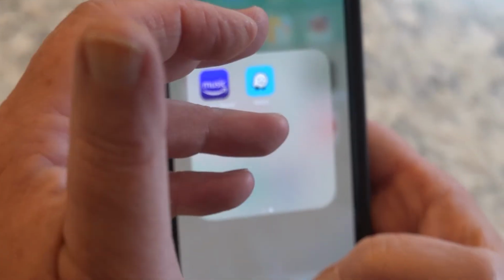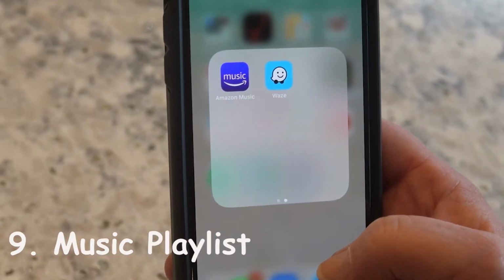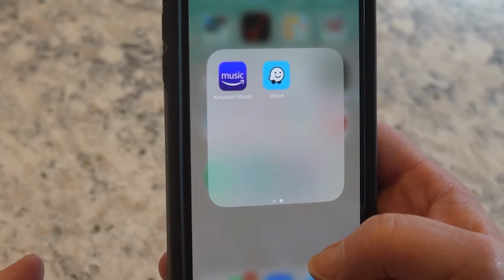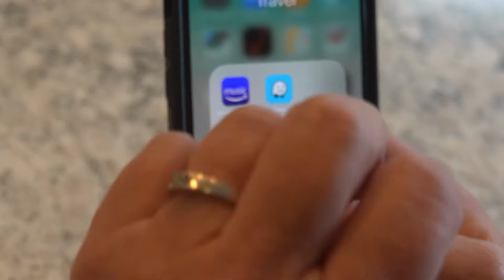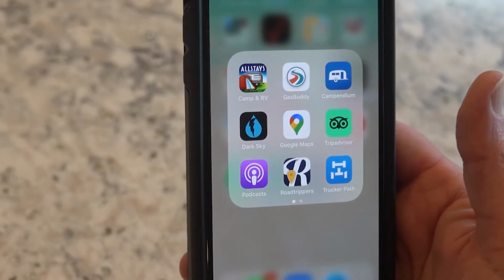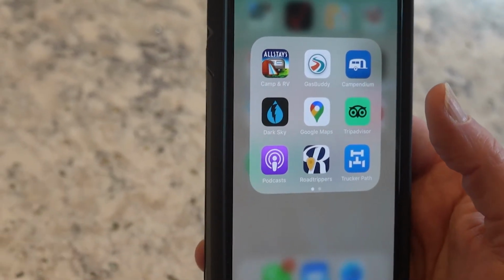And also your music playlist. We use Amazon Music, but if it's Spotify, or any other service, Pandora, whatever you may use for music, make sure you've got some music preloaded, as well as maybe some podcasts and even audiobooks if you like those. That's a great way to pass some time.